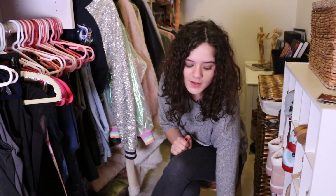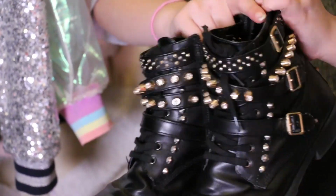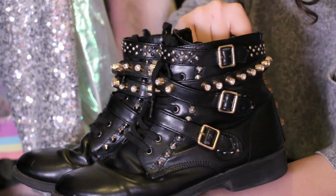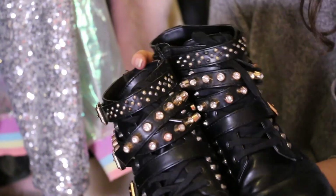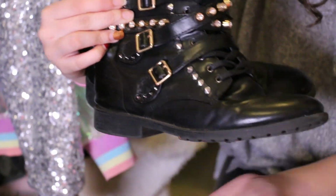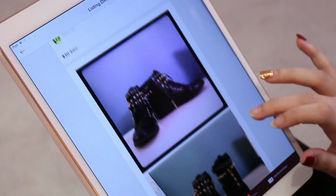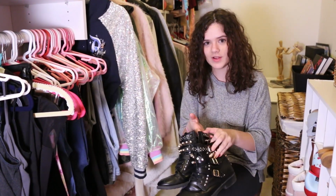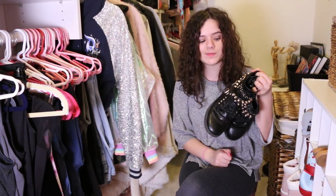Next, I have two pairs of shoes. One of them is my punk rock gold boots. These are Kid Pick boots, which is by Nina, meaning that they are Nina quality, which is high quality. These were my favorite boots for a long time until I bought a new pair of cool looking boots recently, where they're taller and they've got really cool buckles across them. I really like them, so I've switched from these boots to those.